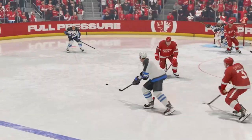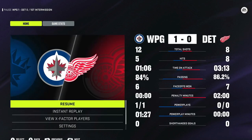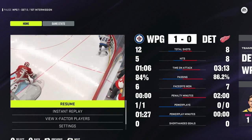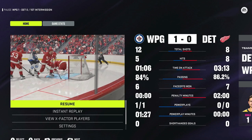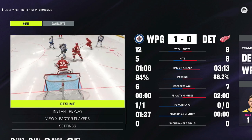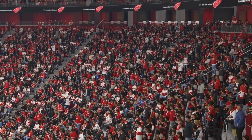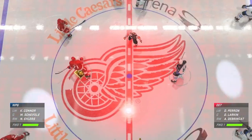Detroit jumped out with a lot of energy early on. They had the Jets on their heels. Connor Hellebuck was equal to the task, and it ended up on a penalty. Michael Rasmussen, the Jets get their first power play goal of the season. The Jets end up outshooting the Red Wings 12-8. Faceoffs just about even, and as we've seen, the Red Wings continuing their physical play. That's been a staple of their game when they've been successful early this season.